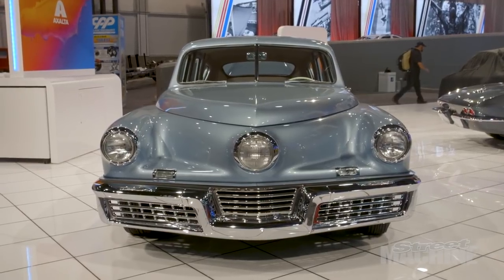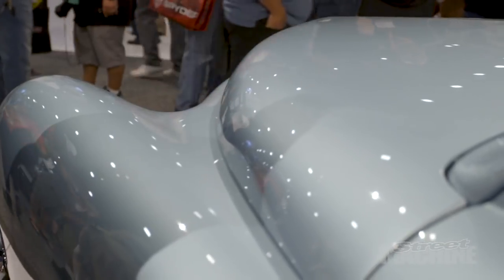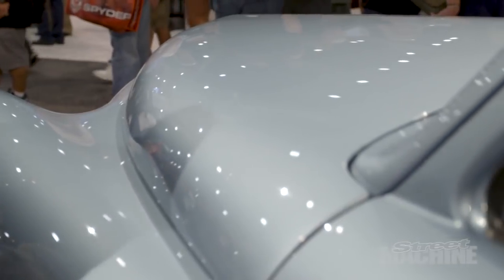So body-wise, what have you done there? The only change to the body is that we slimmed down the hood a little bit. The front hood, in my opinion, looked a little bit off on an original Tucker. It looked like they were kind of pointing toward the sky. So we reshaped the hood on this car. But other than that, every body shape and dimension is pretty accurate to the original cars. And it's a mix of steel and composite, yeah? Yes, parts of it are steel and parts of it are resin-infused composite.